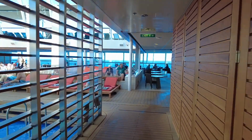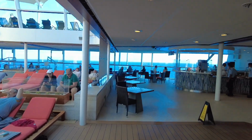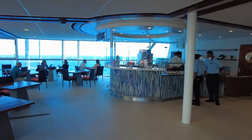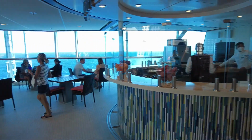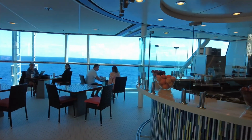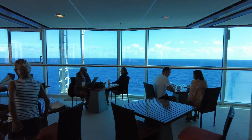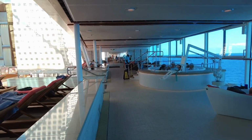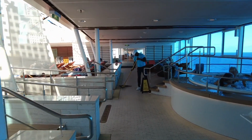Because we are on the premium drinks package, that's all included, but you can see various smoothies and healthy foods that you can get here, and they're about $8, but as I say, it's included if you're on the premium drinks package. Then we head back, get showered and cleaned up, and then decide what we're going to do next.